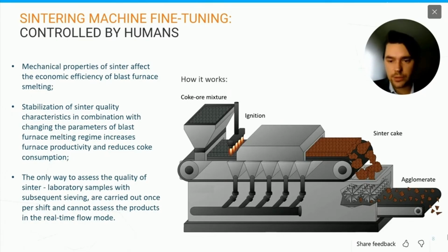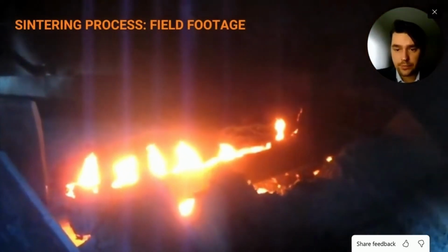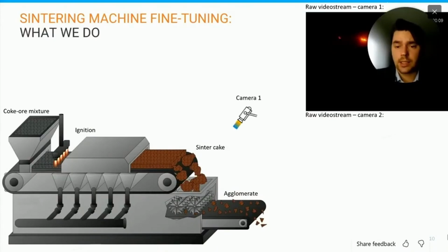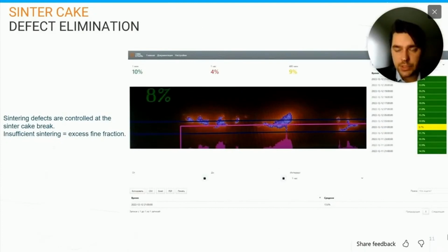Naturally, such machines are controlled by process operators who are humans and rely on their own perception largely. This is what the process operator sees in real life on site. As you can see, in terms of sinter cake, at least, the process is not really informative. Now, not to get into much deeper details, we install cameras at the control points. On the right you can see the very raw video stream, and we turn the data via computer vision solutions into manageable informative dashboards. For instance, for sinter cake, there are so-called sinter defects. Those are controlled at the sinter cake break.